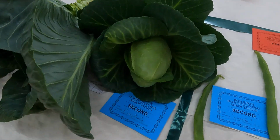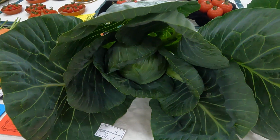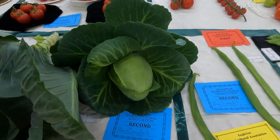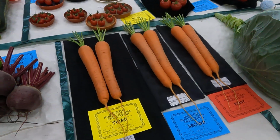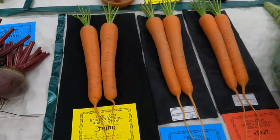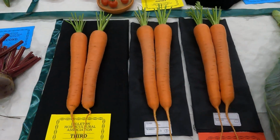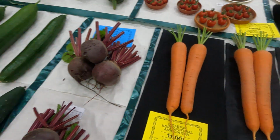Thought I might do better with my cabbage, but I got beaten by a good one there. So I got second with that. And my mate beat me with his carrots. He got first and second and I got third. There's not a lot in it. Oh, anyway, there you go.